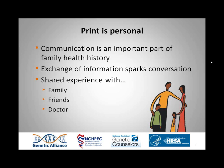You say print is personal. It's nice to have something that you can physically share with family members as a conversation starter. When patients get the booklets from your clinic, hopefully they will take them home, initiate conversations with the family, and then bring that information back to the clinic at their next visit. Share the information with your staff, with your providers to keep the conversation ongoing, update them about new developments in their family health history in order to contribute to the best care possible.